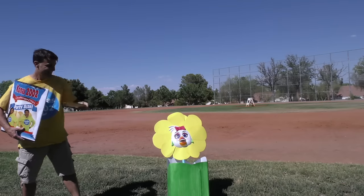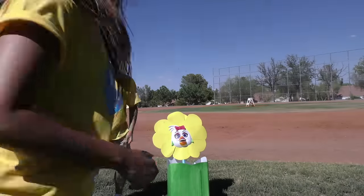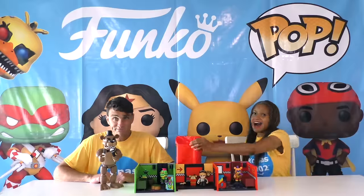Chica's not getting any chips. Oh, she got one chip. Two chips. That means I won! Yay! It means I get to pick a Funko present to open. I get to pick the very last present, winning all of the challenges.